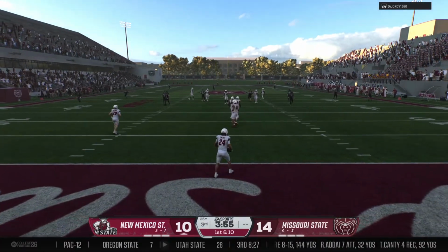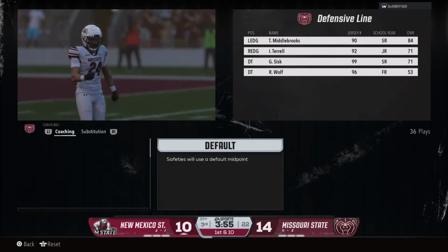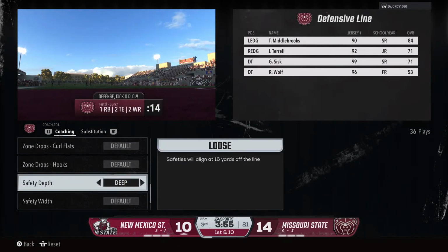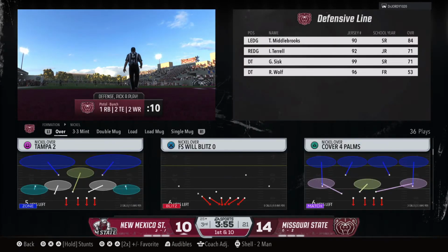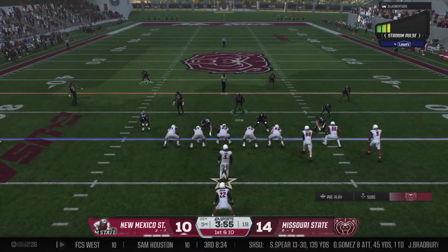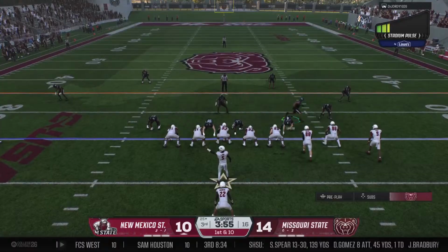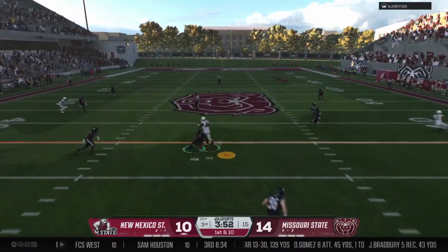And no chance at a return here. They'll start this drive at their own 25. The Aggies offense will have another go at it. Starts the drive trying to go up top.